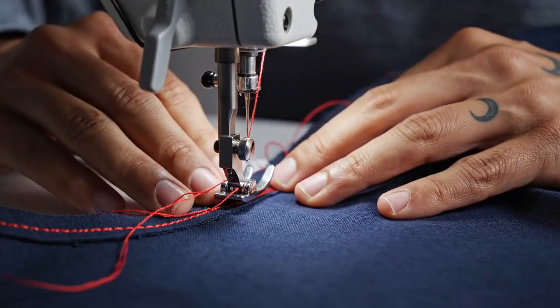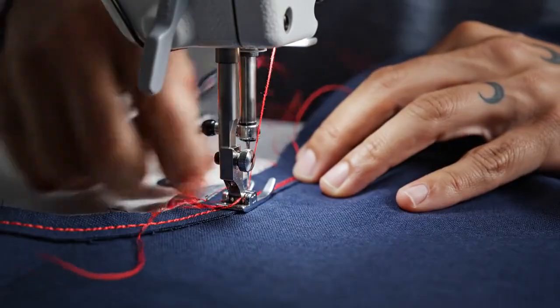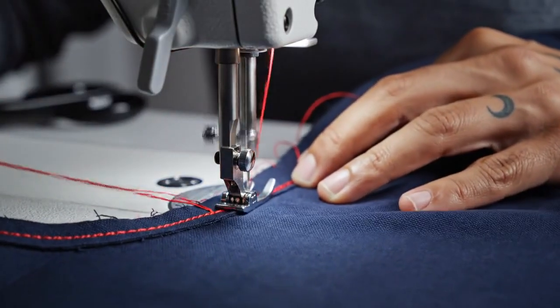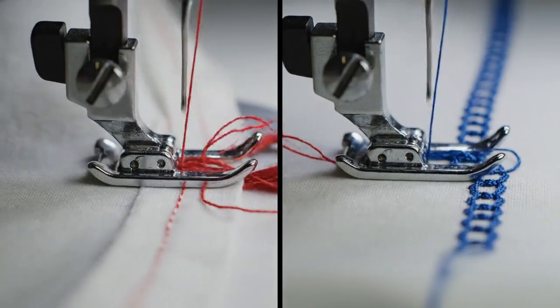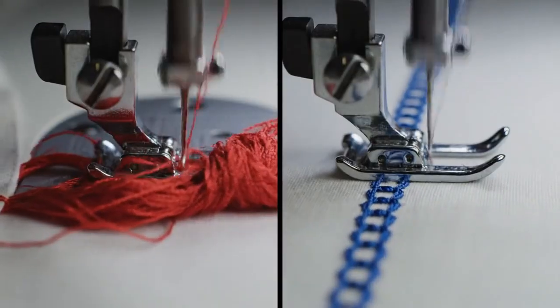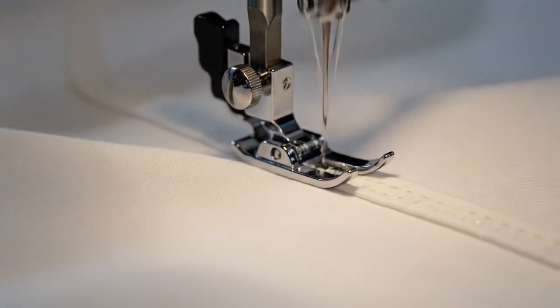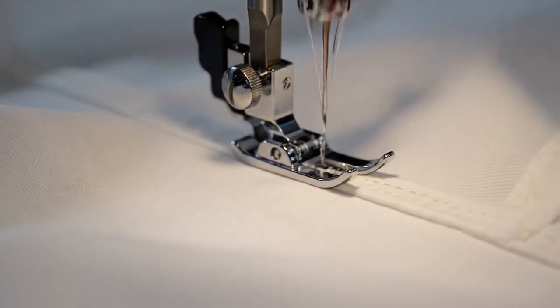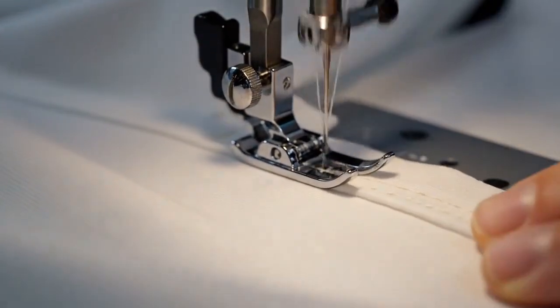Here is a fast fix. When you start any seam, hold both your needle thread and your bobbin thread behind the presser foot for the first 3 or 4 stitches. This prevents the machine from pulling those threads down into the throat plate and creating the nest in the first place. It is a 30-year-old industry trick, and it works 100% of the time. You will never pick out a thread nest again if you do this consistently.